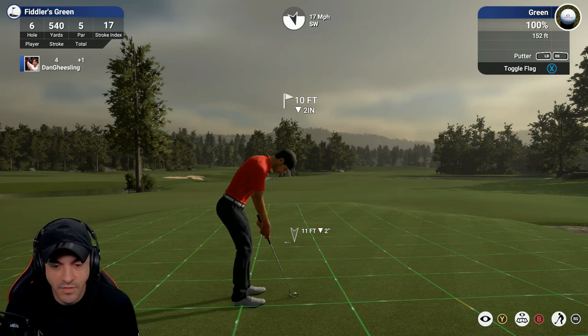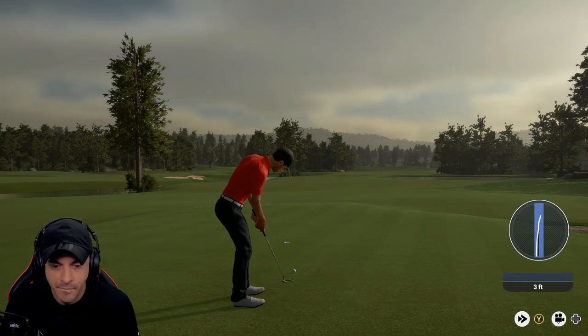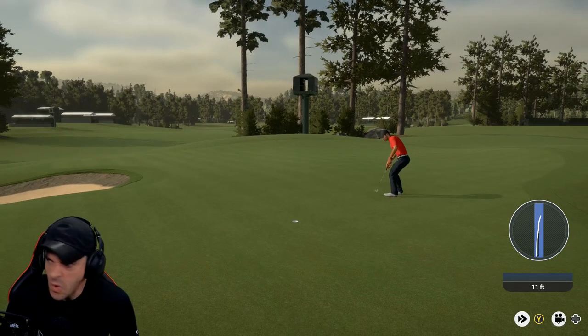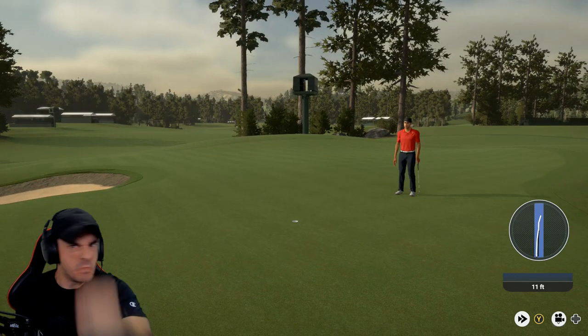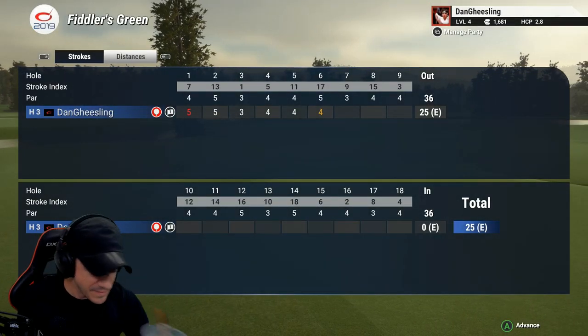I don't want to, you know what? I'd rather miss it by not going enough. So let's go right there. In the hole. Great putt. And there's your birdie. Nice. That'll bring it down to even par.